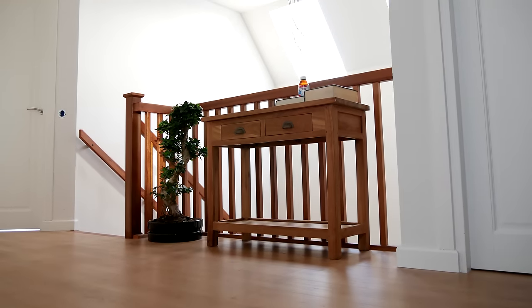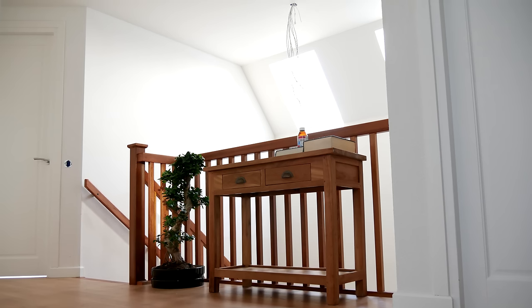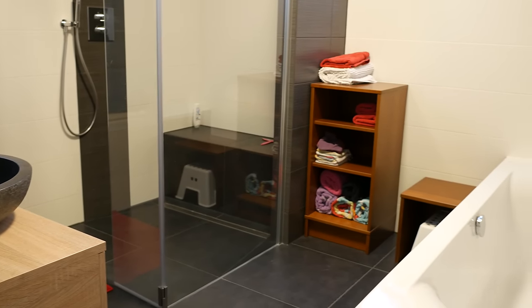It's really nice how all the wood colors have come together. Combined with the skylights, it looks really beautiful. The bathroom is now also mostly finished. The giant bathtub has already been used a few times.